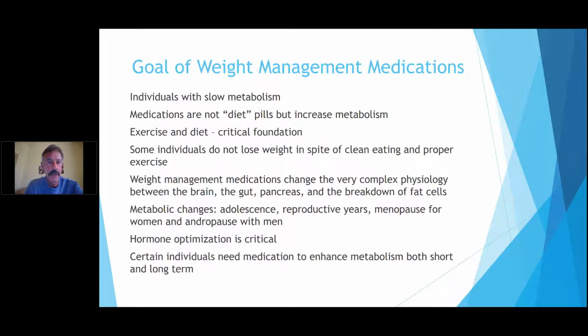They increase metabolism. Yes, exercise and diet are critical, but there are many individuals who cannot lose weight in spite of clean eating and proper exercise. So these medications change an extremely complicated and complex physiology of metabolism. This is involved with the brain, the gut, pancreas, and the actual breakdown of fat cells. And some individuals can't do it. That's where these medications come in.